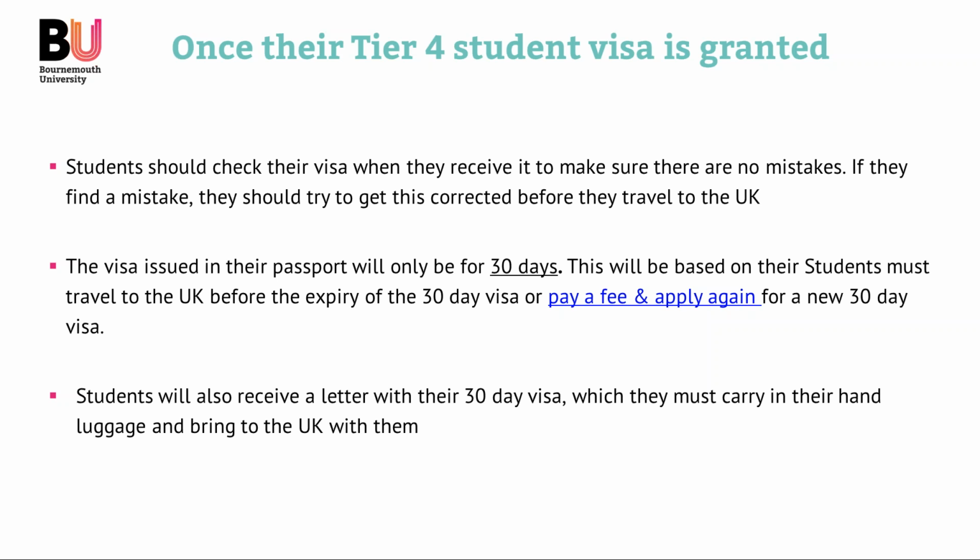The visa that is issued in their passport, if they're applying from their home country, from outside the UK, will be a sticker or vignette in their passport and it will be valid only for 30 days. This will be based on the student's start date of their course. The student must travel to the UK before the expiry date of those 30 days as noted on their visa. If they don't travel to the UK by the expiry date on this visa, they will need to apply again for a new 30-day visa.